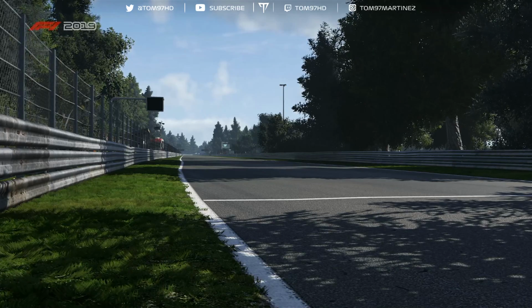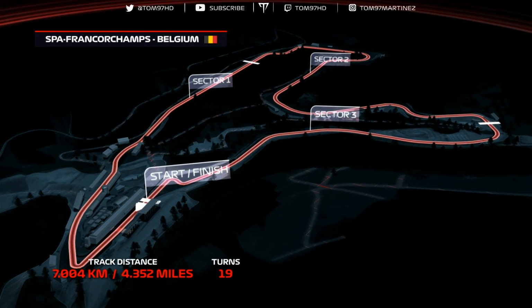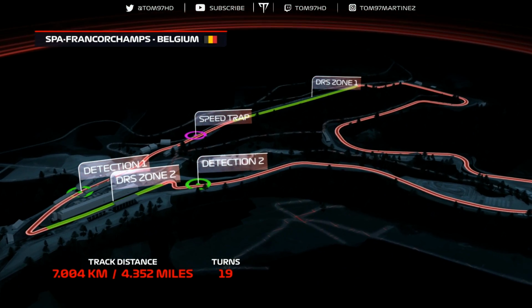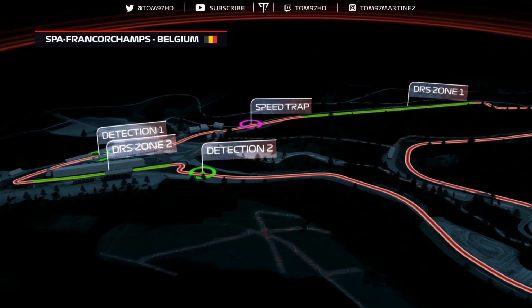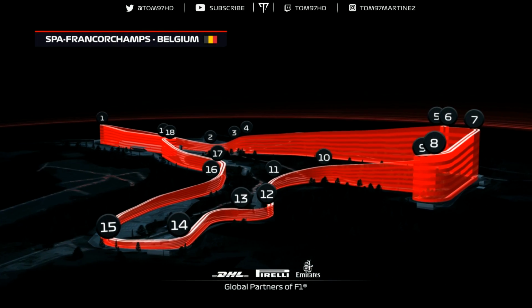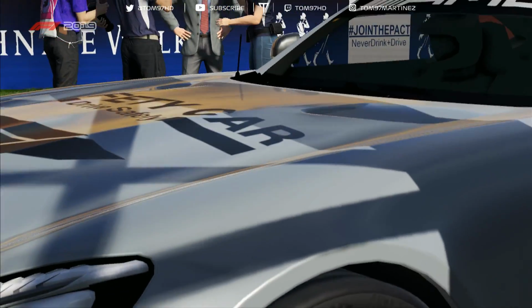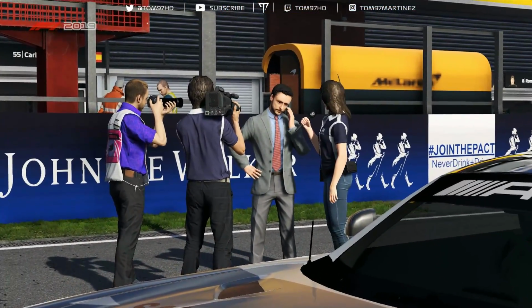Spa-Francorchamps then, a historic 19-corner circuit with a lap distance of 4.35 miles. There's over 100 metres of elevation change here, and with long stretches of the lap spent flat out, a good top speed will be vital for success. And it's an absolute pleasure to be joined once again by Anthony Davidson.